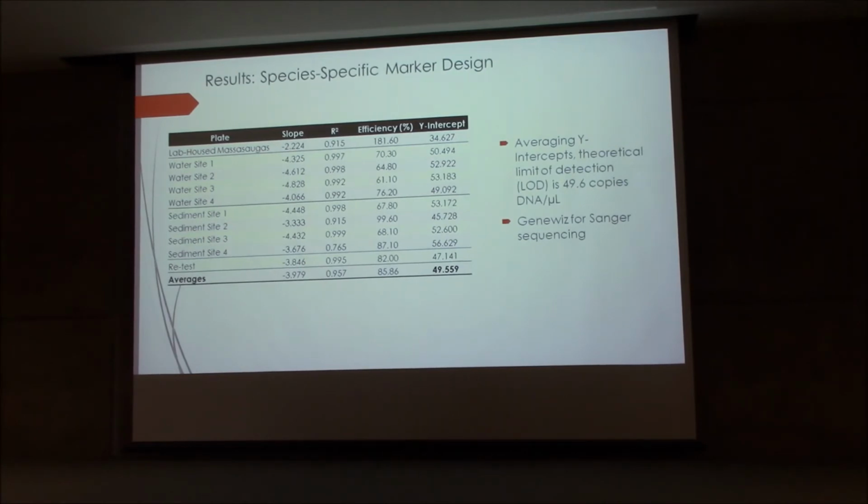We also sent out 12 samples for Sanger sequencing. 10 of them came back positive for the targeted Massasauga DNA. 2 of them just didn't work, so I don't know if they're negative or positive, they just didn't work.